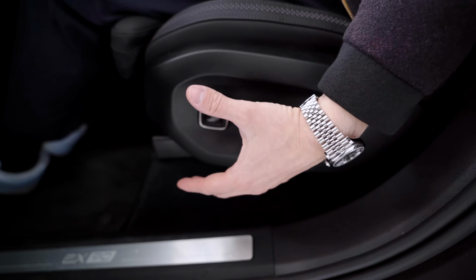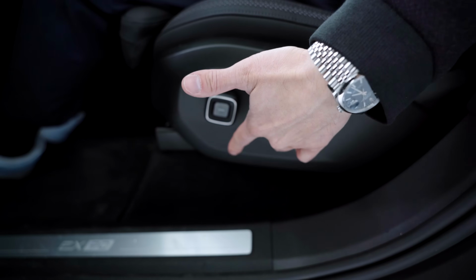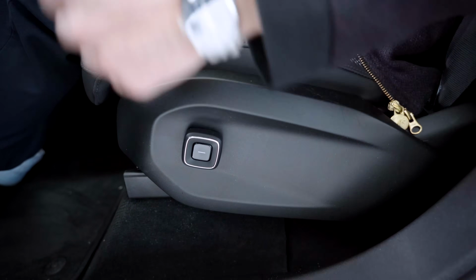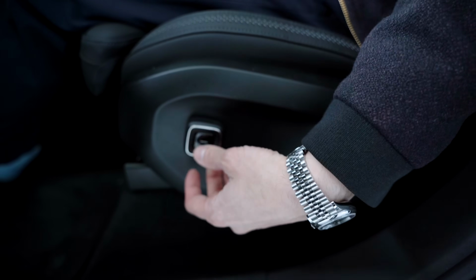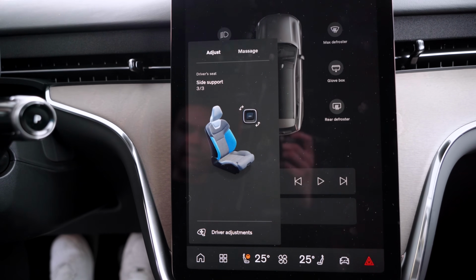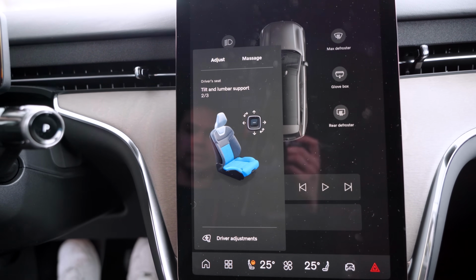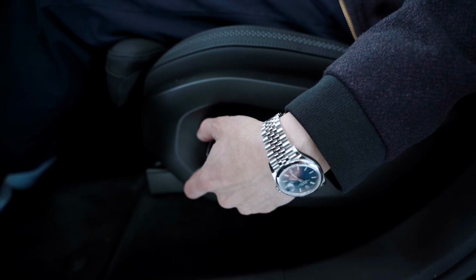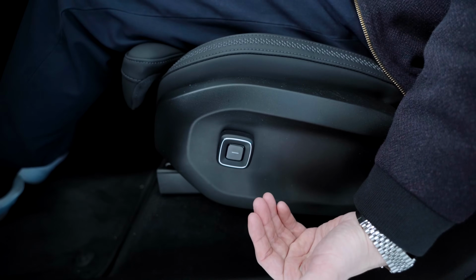So this is the seat control. Normally in cars, you have a flat surface here, and then you have something with the back, and then maybe you have your adjustable thigh support and stuff like that. But everything is done via this. So you have to twist, and then you have to press, and then you can twist again, and then you can tilt. It's just a very cumbersome way to adjust the seat. It's not intuitive, it takes time, and it's just frustrating. Volvo used to have normal seat controls, but why not now?